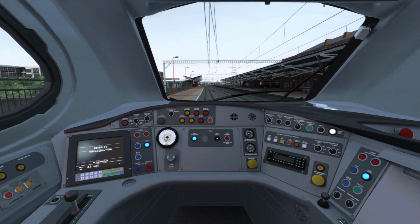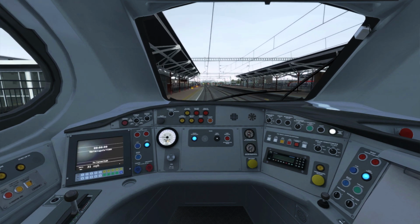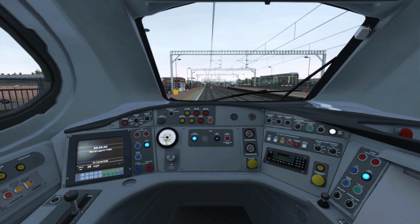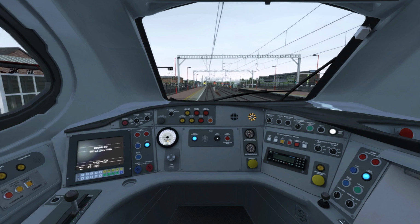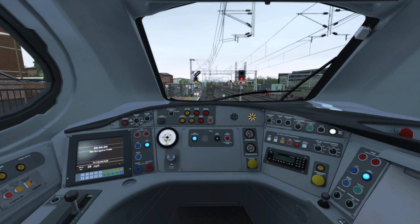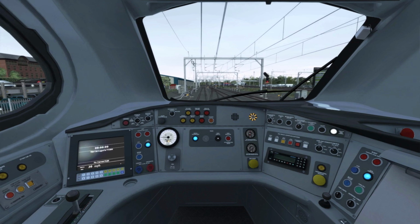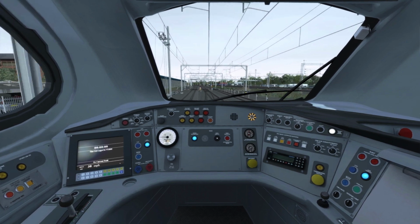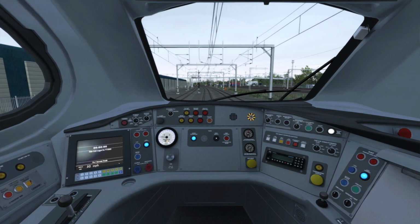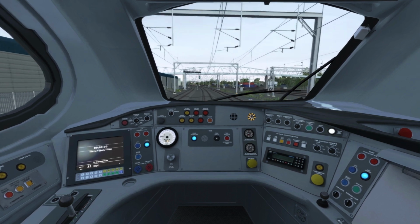I can now see that the signal at the end of the platform here at Rugby is displaying a yellow aspect. I'm not sure at this point whether it's a single or a double yellow, so I'll know that as we get closer to the signal. It appears that the signal is displaying a single yellow aspect, and the speed limit as we enter this point here and cross to the right is dropping to 40 miles per hour. I'm not going to accelerate much at this point, just because I've got to drive with caution, having just received a single yellow signal. Immediately after crossing the points here, the speed limit is going up to 125 miles per hour.